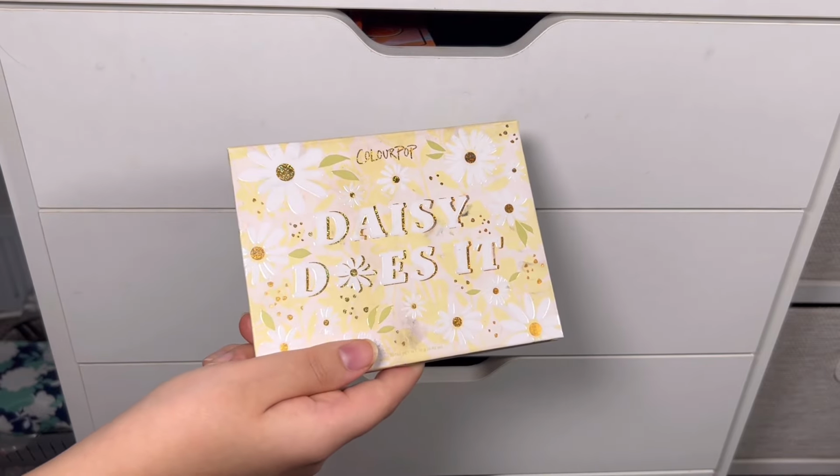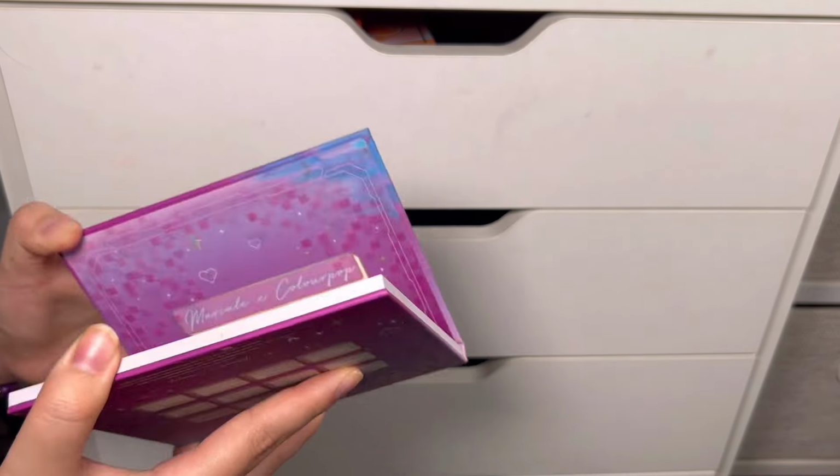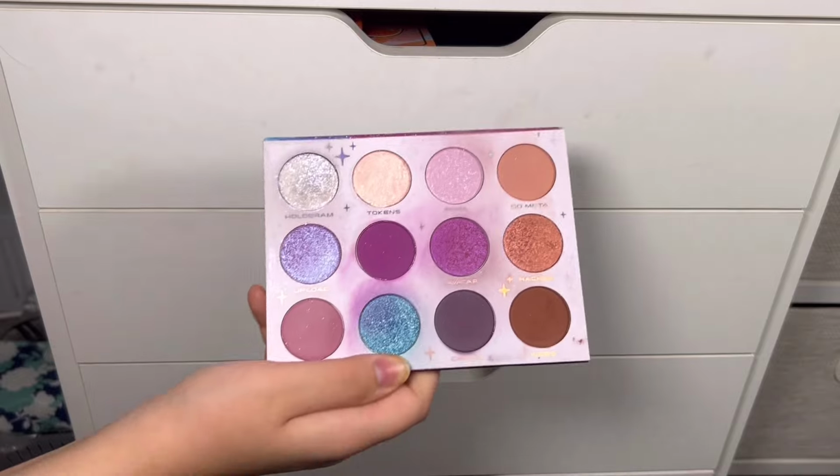So yeah. The next palette we have is Control Alt Glam from ColourPop. Of course, this is ColourPop. Y'all, I just said this was gonna be ColourPop.